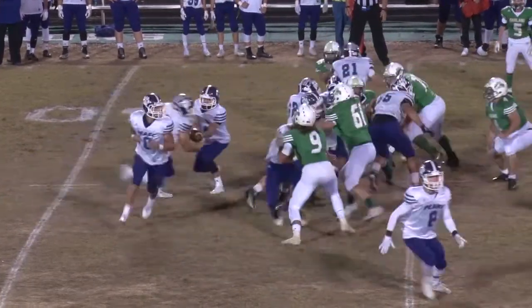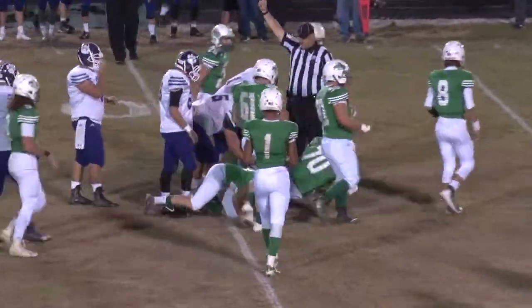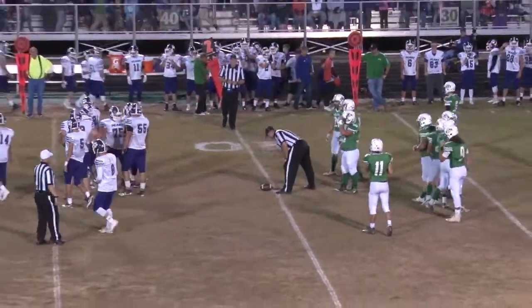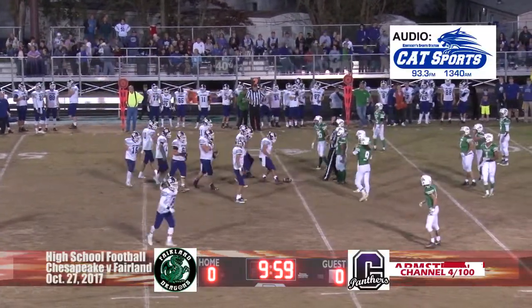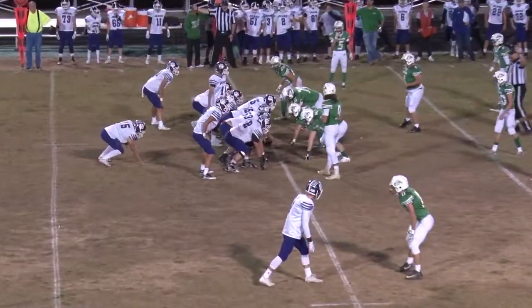Richendaler under center, and they're going to fake it to Browning, hand it right up the middle to Tyler Eddy, and he's going to pick up 7 yards from this fullback spot. They sent Browning in toss motion, faked the toss and stuck it right in the belly of the fullback, and he picks up 7. Eddy with a quick hitter there. It looks like the Dragons are not going to let Austin Browning beat them here tonight. That defense moves. If Browning moves, the whole defense moves.